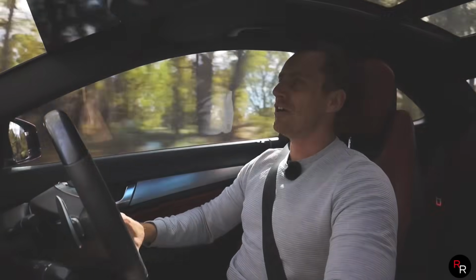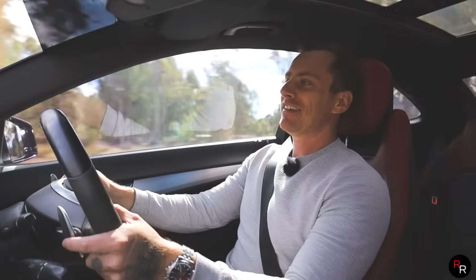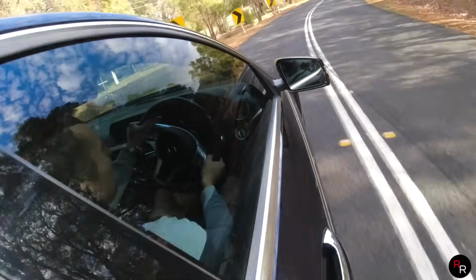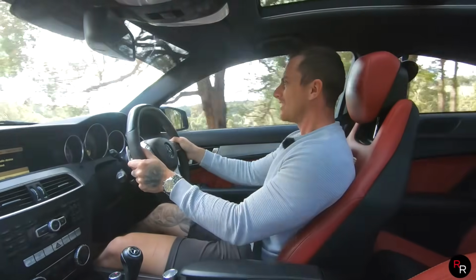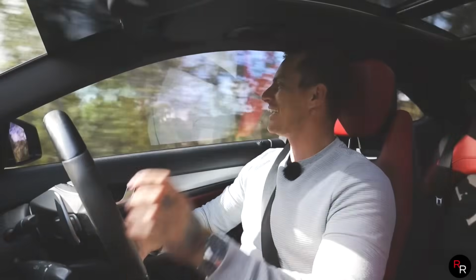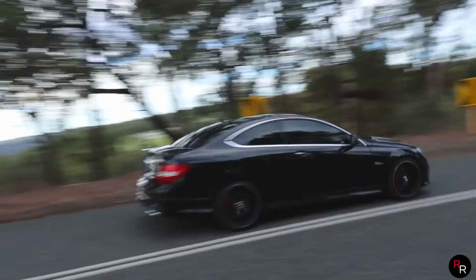Now, everybody knows the C63, and especially the W204, because that is really what made the magic happen. You know, it started it all with this car. And just the noise, you downshift, you get on it. Oh my goodness, it is savage. And you know, again, when these came out, it was just like you were a rock star if you were in one of these. You really were.